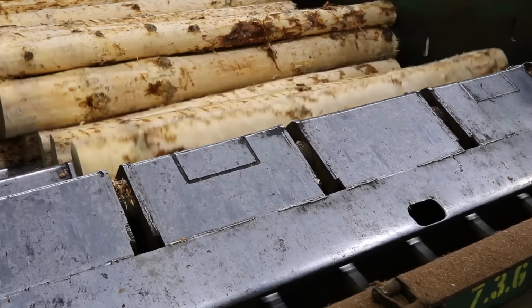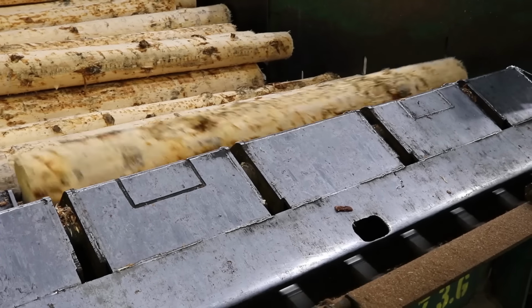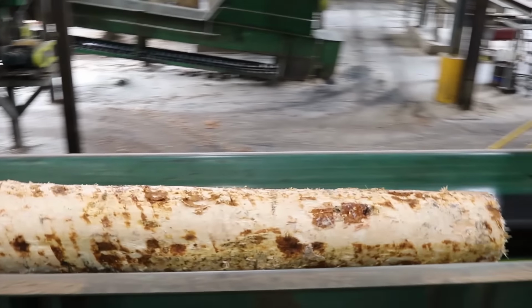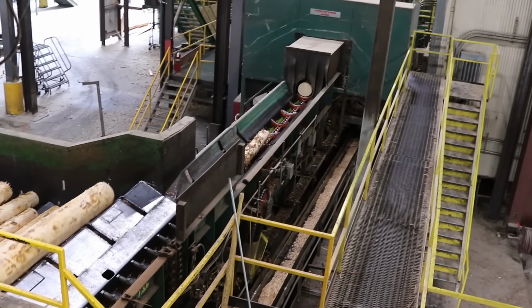From now on, the logs are referred to as blocks, and before they hit the next saw, they go through this little hole where they get scanned and measured by a bunch of lasers.